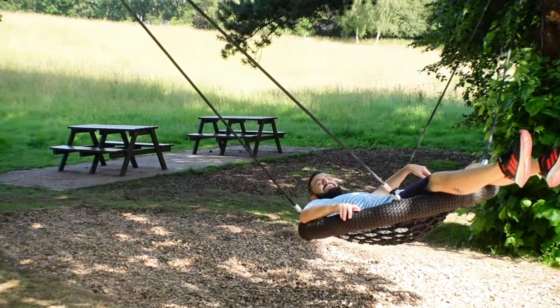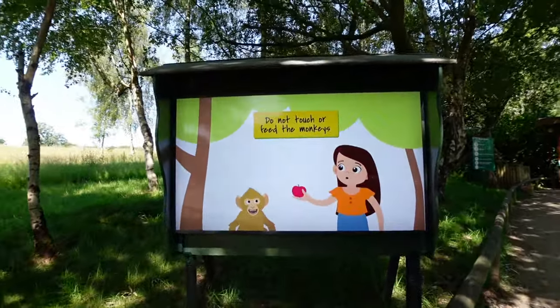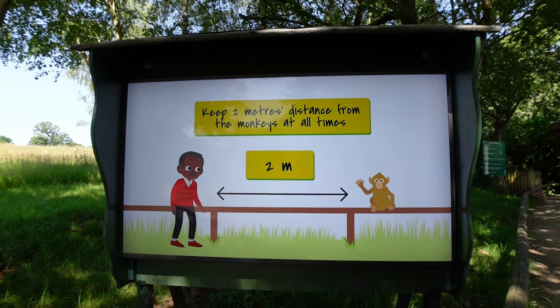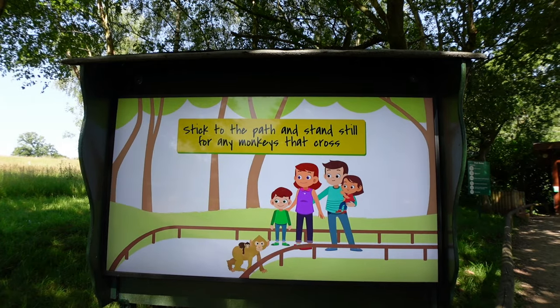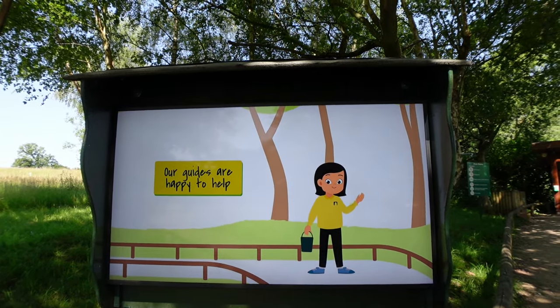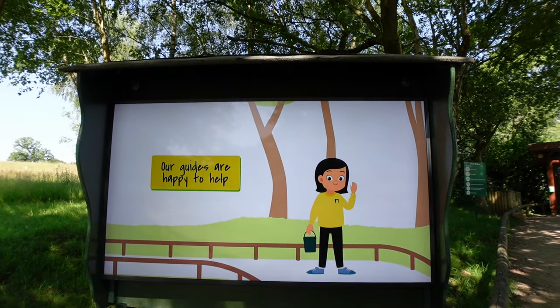Come on. Do not touch or feed the monkeys. Keep at least 2 meters distance from them at all times. Always stick to the path and stand still for any monkeys that cross. Our guides will be happy to help you with information about the monkeys. And there are feeding talks at 15:15 every hour.